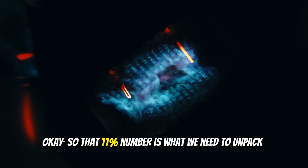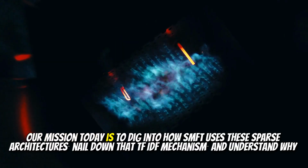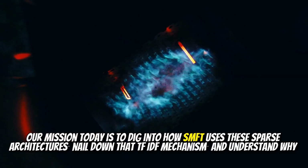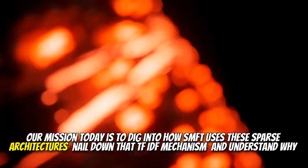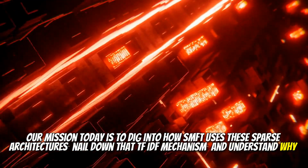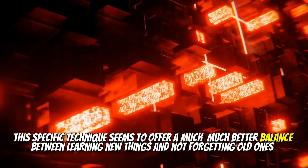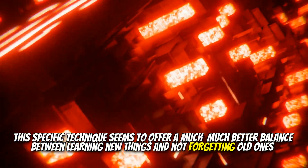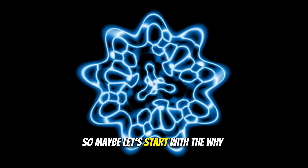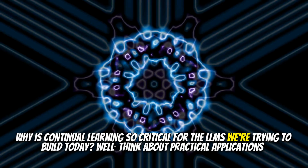Okay, so that 11% number is what we need to unpack. Our mission today is to dig into how SMFT uses these sparse architectures, nail down that TF-IDF mechanism, and understand why this specific technique seems to offer a much, much better balance between learning new things and not forgetting old ones. So maybe let's start with the why. Why is continual learning so critical for the LLMs we're trying to build today?